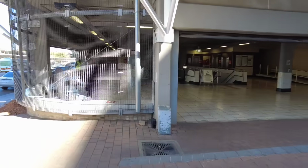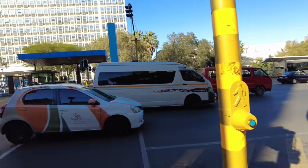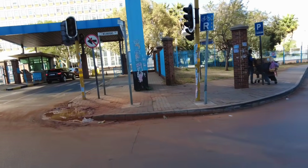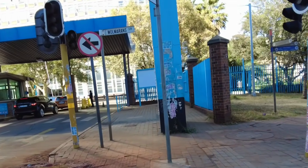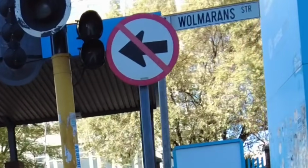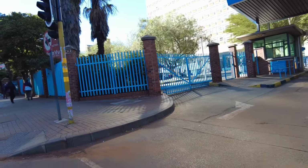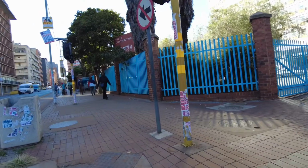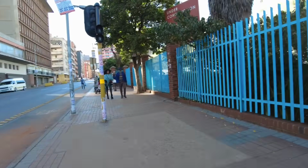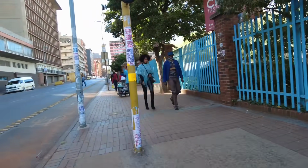So guys, this is what it kind of looks like. This is the Gautrain station. You want to get off at Park Station, and that's just kind of an idea of what it looks like. You're going to cross the road. We are going to be walking alongside these light blue fences. This is in Walmurrens Street, okay? So the light blue fences, when you get out from the Gautrain station at Park Station, please make sure you get off at the correct place. Then you're going to walk alongside the blue fences.